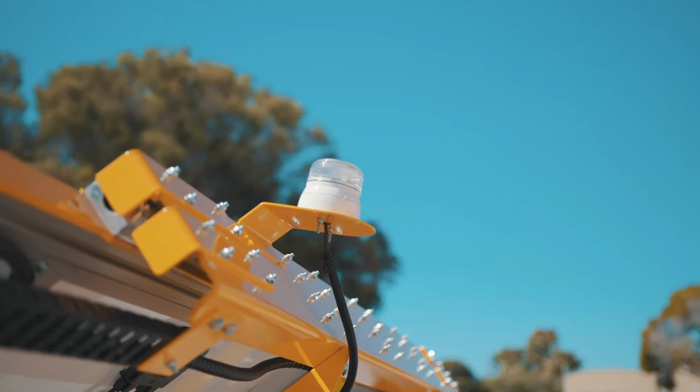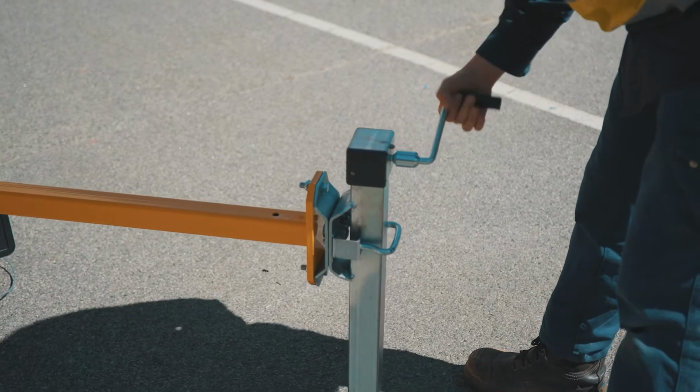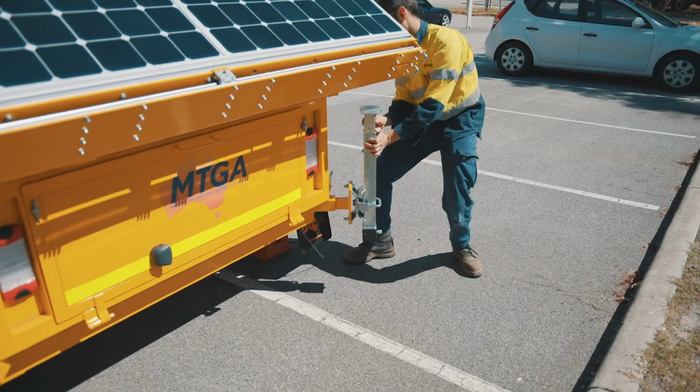The MTGA mobile power platform is the safe and reliable solution for your equipment you have been looking for.